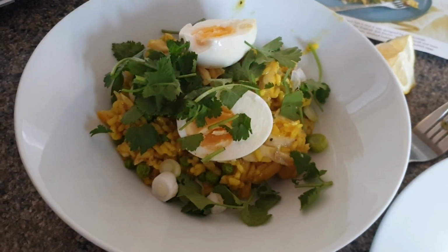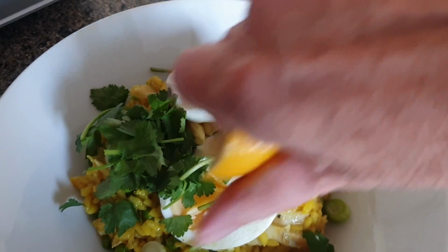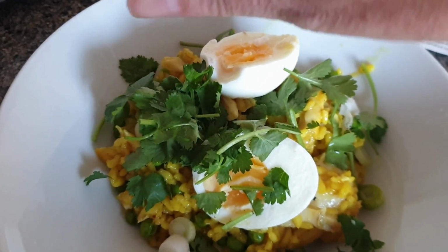So this is the finished meal. I think it looks pretty similar. Should maybe cut that egg up into four. Just going to squeeze some lemon on it.